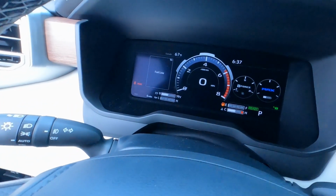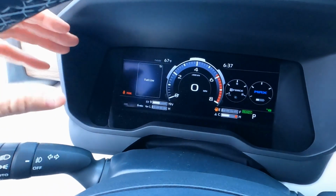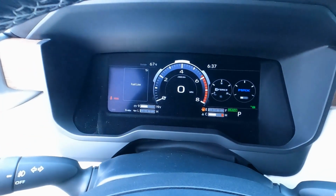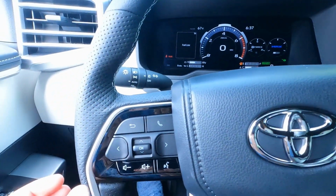Take a look at the instrument cluster. Now this is the virtual instrument cluster, so it's all digital. This is, of course, the iForce Max edition, so you've got the hybrid system on here. This is a 12-inch display, and there's a ton of information.